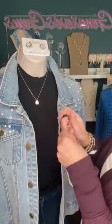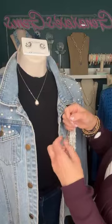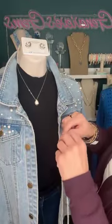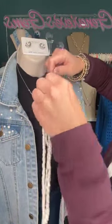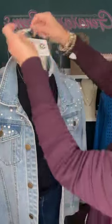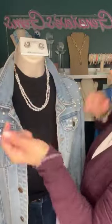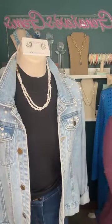And then let's see what it looks like with the 2 strands. So maybe you just want to do one of these where you have the double. Remember, 1 strand is a single, and then the other 2 are doubles. So I'm going to take those off. And then, again, let's do it with the gold, because we all love gold, Trudy.